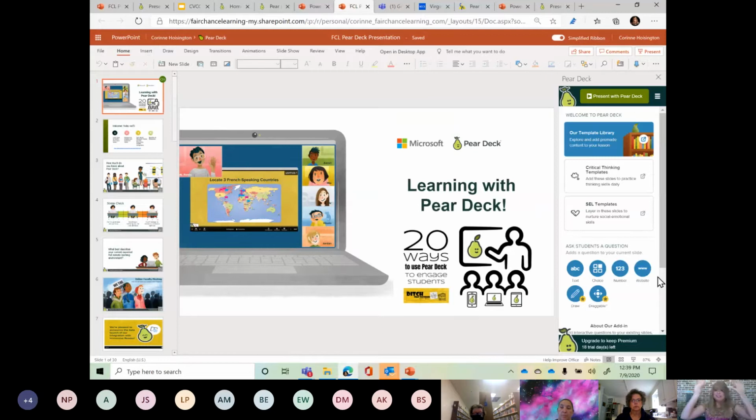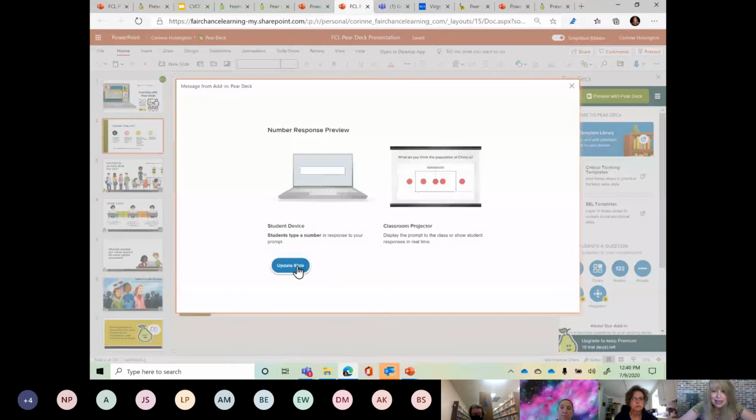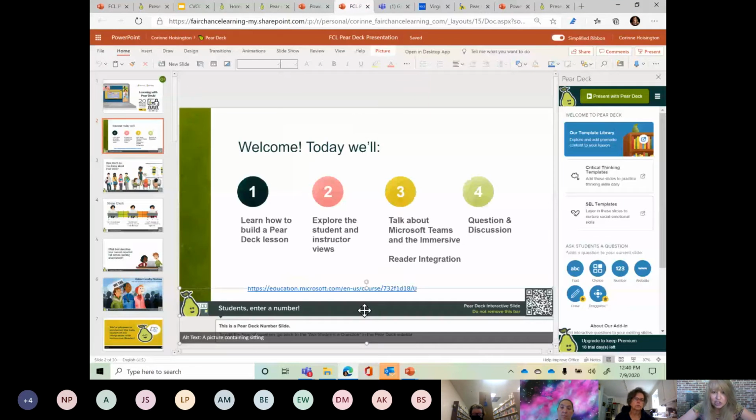One more thing before, I know this is a lot going on, but I think it's worth learning because it can do so many things in your class. Down here, you can add text questions, multiple choice questions, number questions, website on any slide. So let's say on this slide right here, I wanted to say, how many bullets do I have? I could put in a number question and type in a question right here, such as, how many are there? And the class could answer a number.